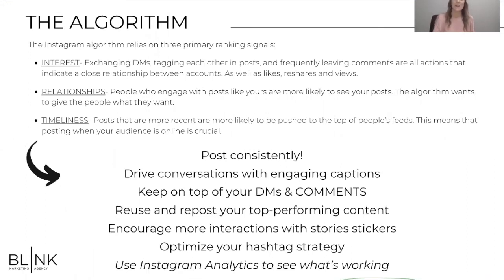So the algorithm has 6 different parts. 3 of them are the most important to people who are looking to gain followers, which is interest, relationships, and timeliness. So when you post, how often you post, and how you're interacting. You have to engage. So in order to grow your followers, you need to post consistently. That's not even a question. At least 3 to 4 times a week.